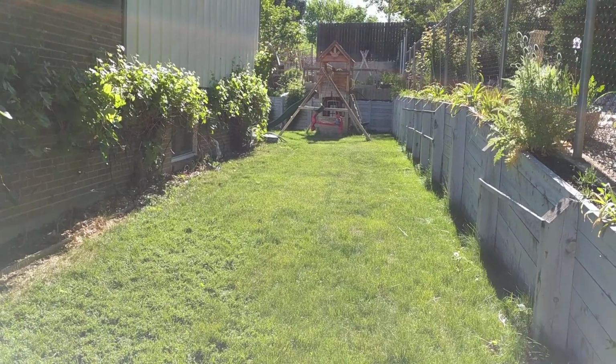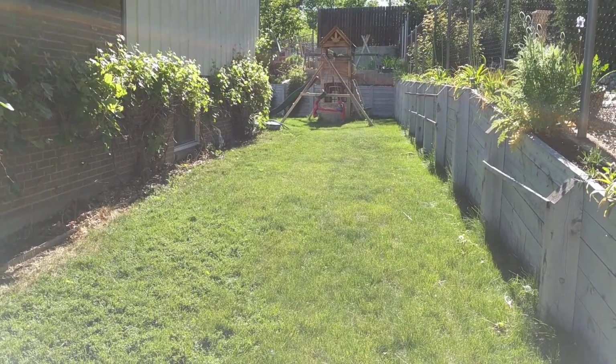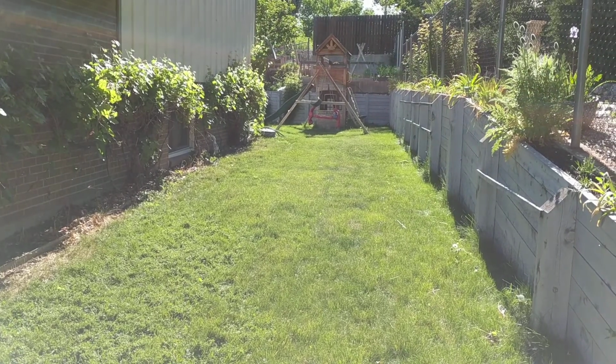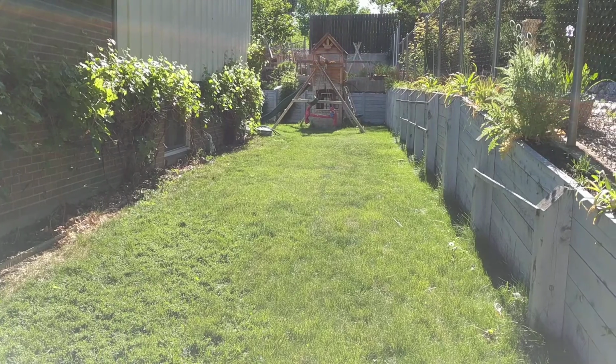I've showed you my food forest that I put in this year, and I've showed you my annual garden. But today I just wanted to show you some of the other edible landscaping I have around the yard, most of which is pretty established because it's been here for 8 or more years.